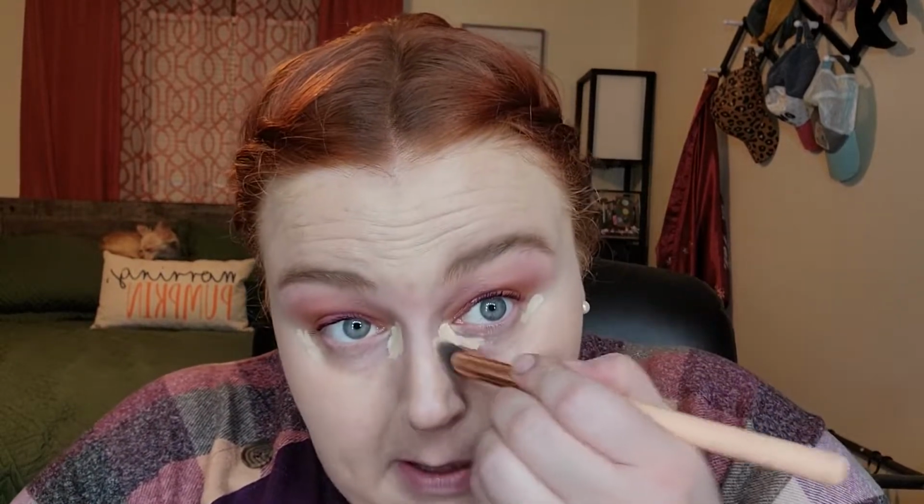You know the drill, a little bit of spray on the sponge. And actually, I take a flat top kabuki and kind of get everything into place, and then I'll go back over it with my sponge. And for under the eyes, I have this brush from Zoeva, the Concealer Perfector brush.